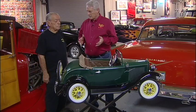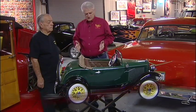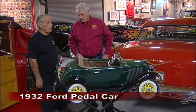Well, that's great. Art, a fun part of the hobby are pedal cars and all the other memorabilia kind of stuff. But this is beautiful. Tell us about this 32 Ford pedal car.